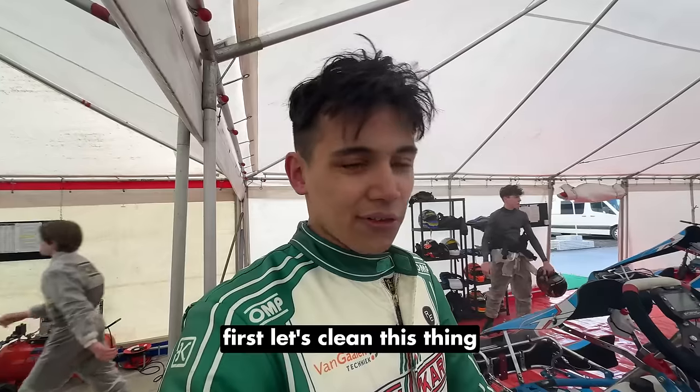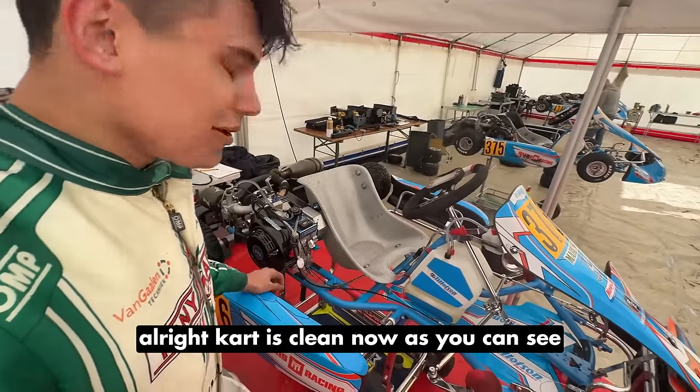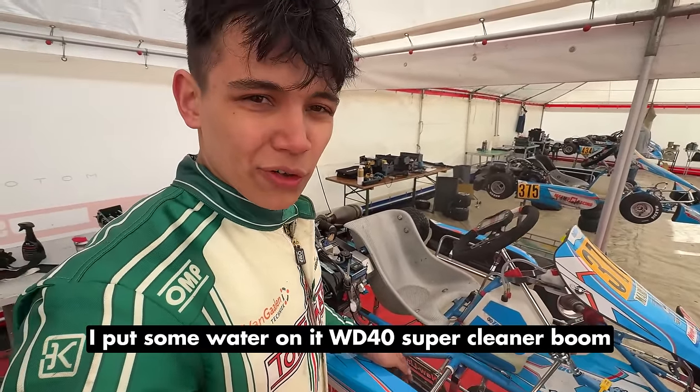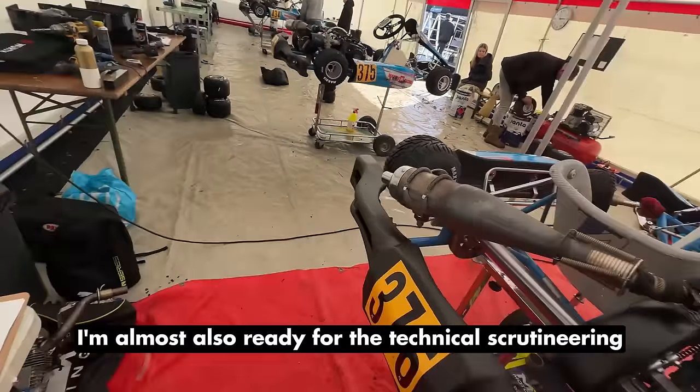Yeah, that's not normal. First, let's clean this thing and then we have scrutineering. All right, car is clean now. As you can see, put some water on it, WD-40, super cleaner. Boom, ready? I'm almost also ready for the technical scrutineering.